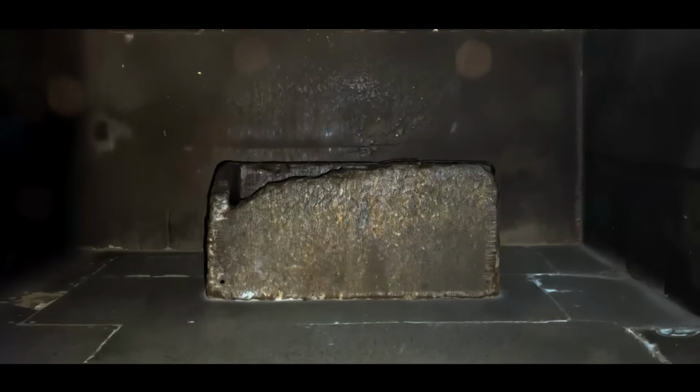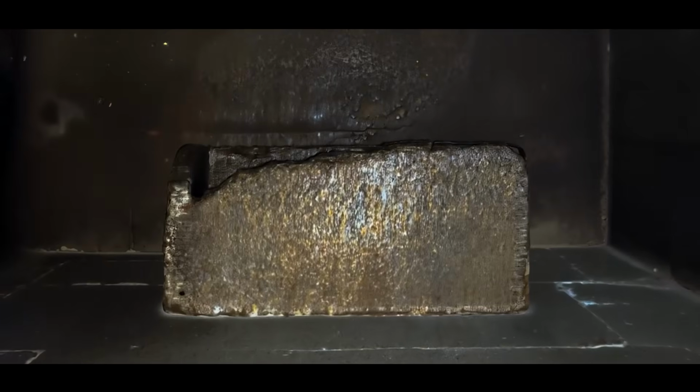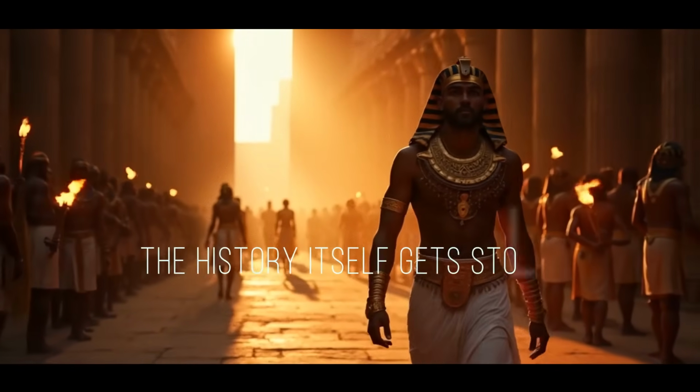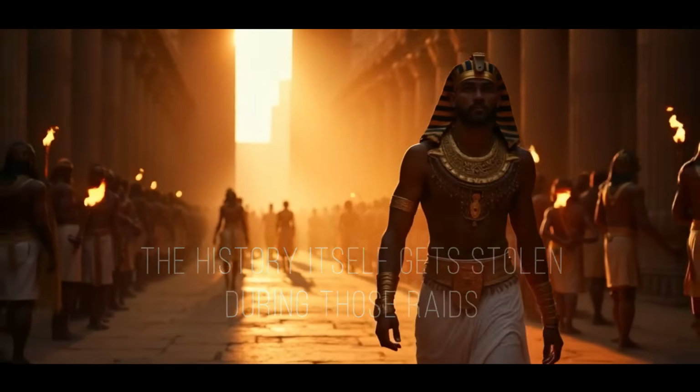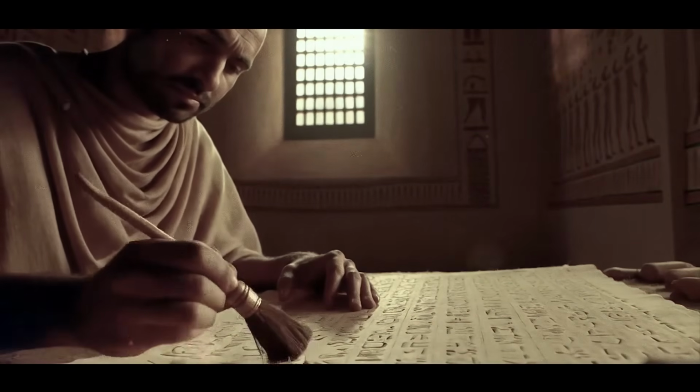The one thing left inside when explorers got there? An empty granite box where the sarcophagus used to be. Unfortunately, it's not just about gold. History itself gets stolen during these raids. Ancient Egyptians wrote detailed records of what exactly and where they buried.